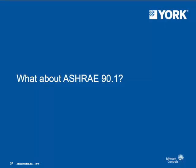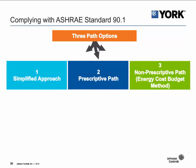But now you're thinking, Spencer, how in the world can I comply with ASHRAE 90.1 now? I'm bringing something new to the table to where I thought I had to have some sort of waterside economizer, and that isn't the case. So there's really three paths in ASHRAE 90.1. And these three paths consist of a simplified approach, a prescriptive path, or what we like to call the mandatory approach, and the non-prescriptive path, or better known as the energy cost budget method.